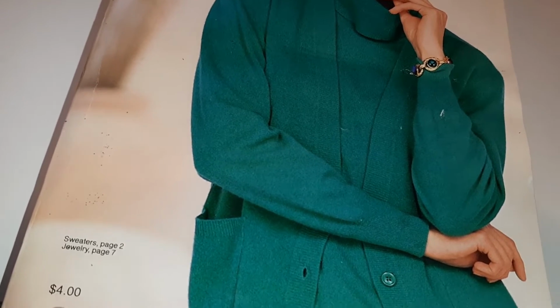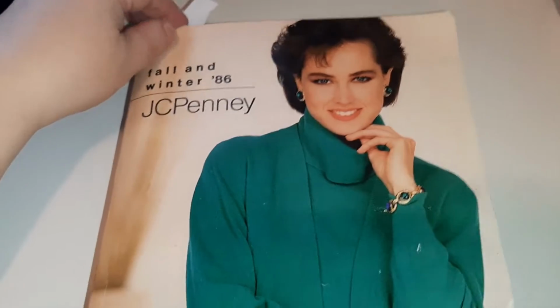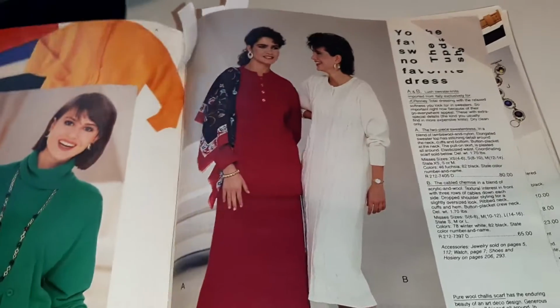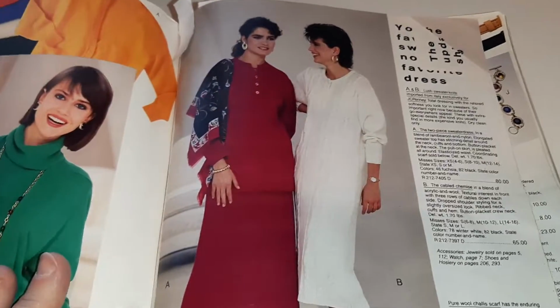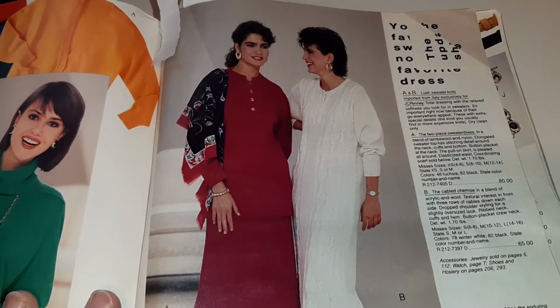You could buy this catalog from JCPenney for $4. Okay. Now some of this fashion is so good and some of it is so not.